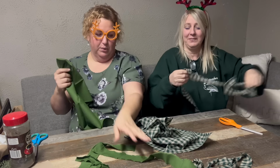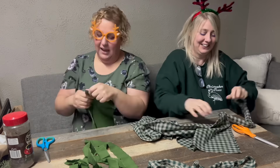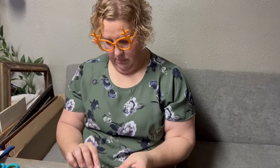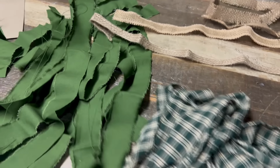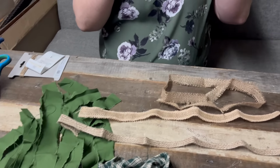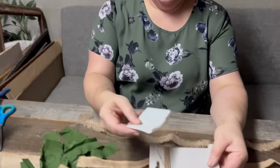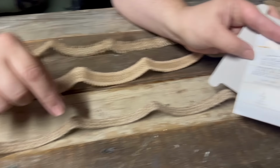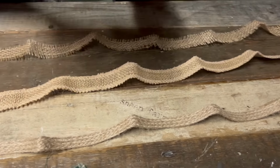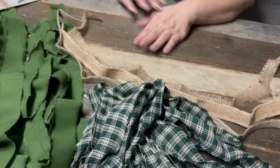I'm terrifying people. We ended up tearing the rest of the fabric, and then we were ready to assemble our garland. So Jenny and I decided that we need some kind of natural element to our greens. And she came across a little bolt of stuff called Love, Laugh, and Craft. It's just a bunch of burlap ribbons in different variety. So we're just going to mix these in with our greens. I think it'll look good.